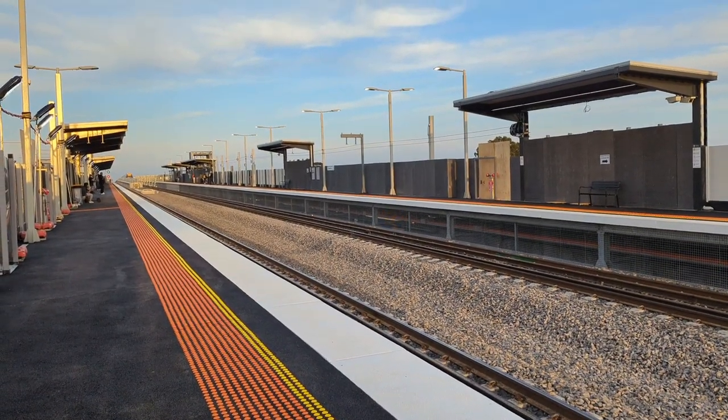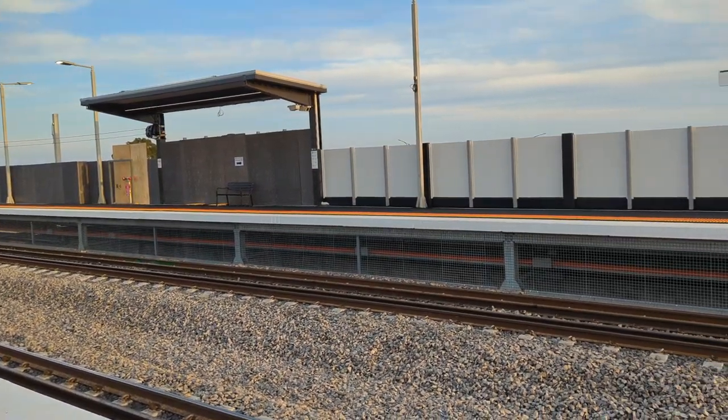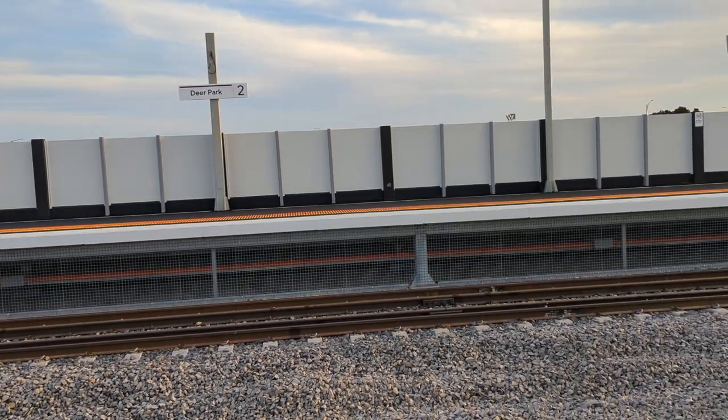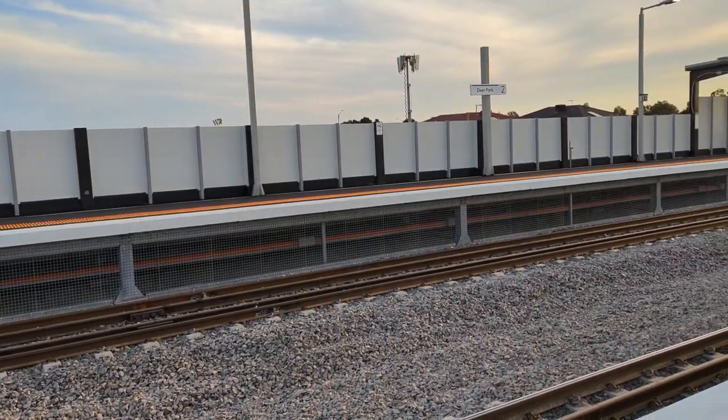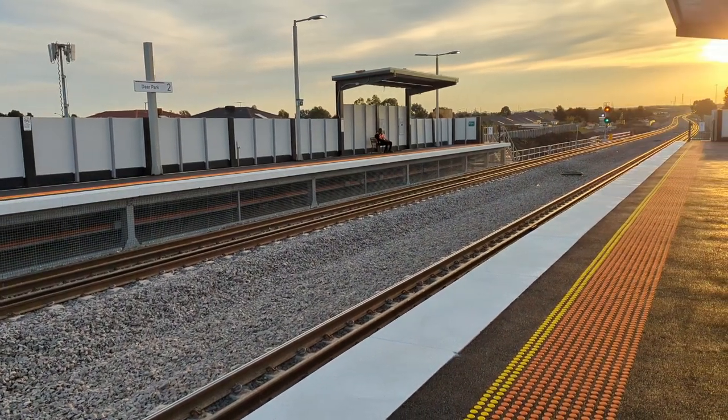Welcome back to Strayatrains. As we take a look at the newly opened Deer Park station during a nice evening sunset, in this video we will look at a few locomotive hauled services alongside some Velocities, plus take a little tour of the station and nearby area. Hope you enjoy the video.